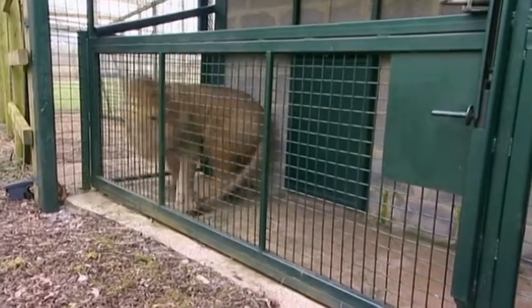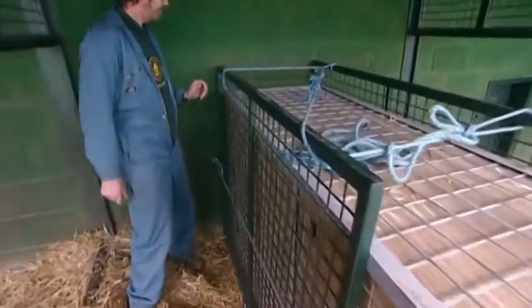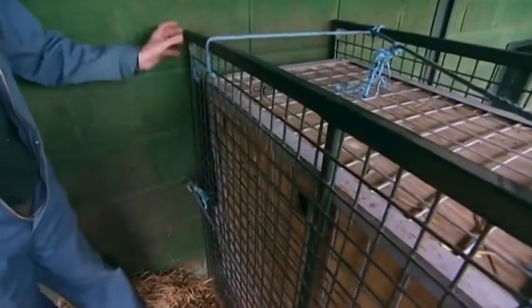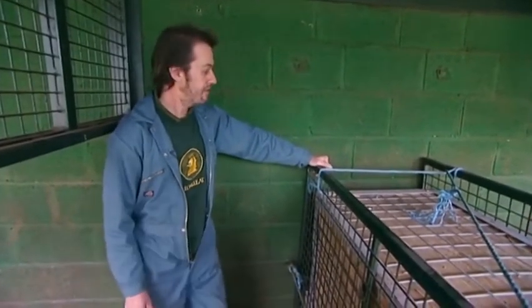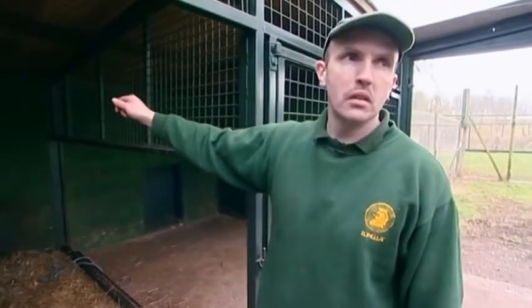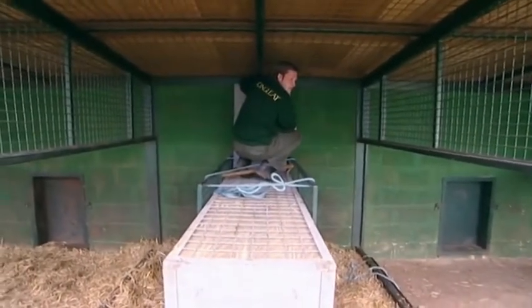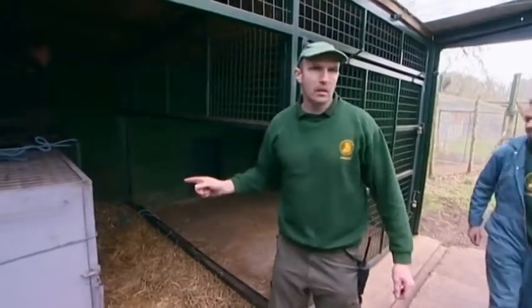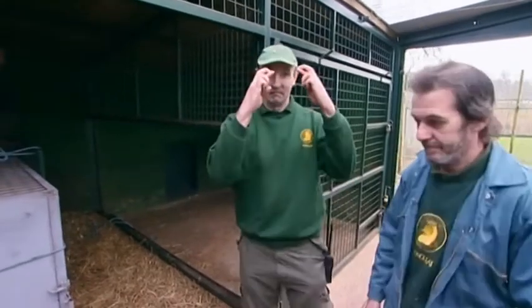Craig's come up with an idea. Put these doors of ours on the side here, so it's blocked the gap off a bit. As you can see, it's a bit safer now. So Craig's going to have to sit there very quiet while I go around there and move Kamali into this area and hopefully give Brian a shout and he'll open the slide up and Kamali will rush in. Easy.